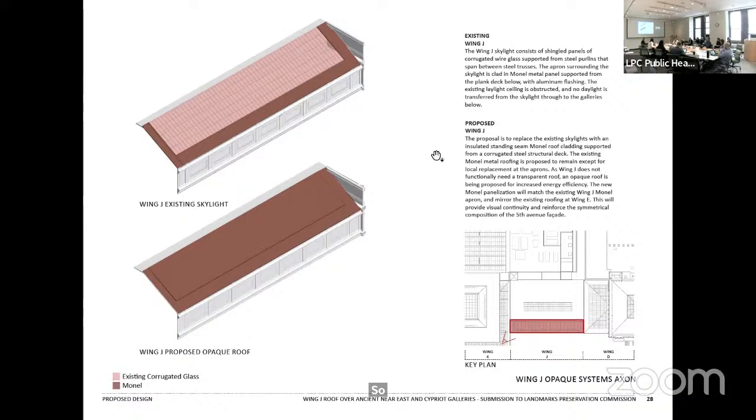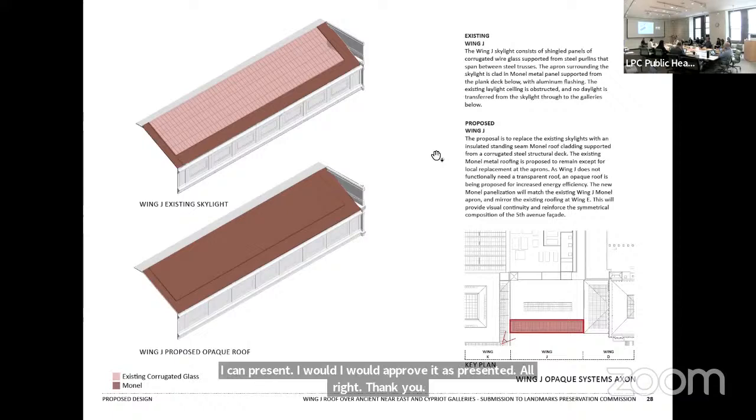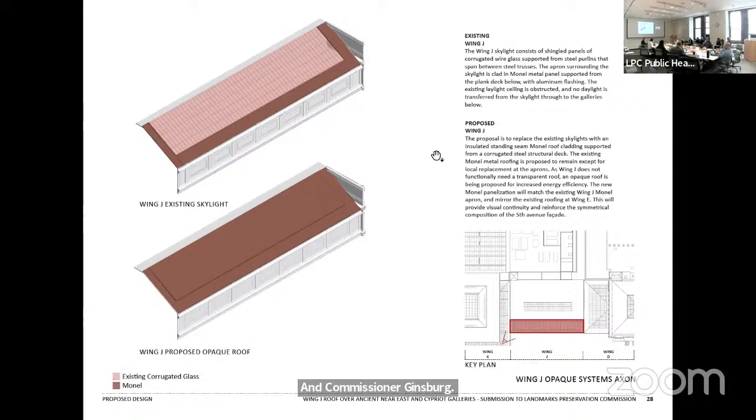All right, thank you. And Commissioner Ginsburg? Appropriate, I can approve it. Okay, so I think we have 5 of us who would support it today. Ultimately, we need 6 to vote. So we will bring this back when we have a fuller group of commissioners, and we will relay the consensus of the commissioners present today to recommend approval. All right, thank you very much.